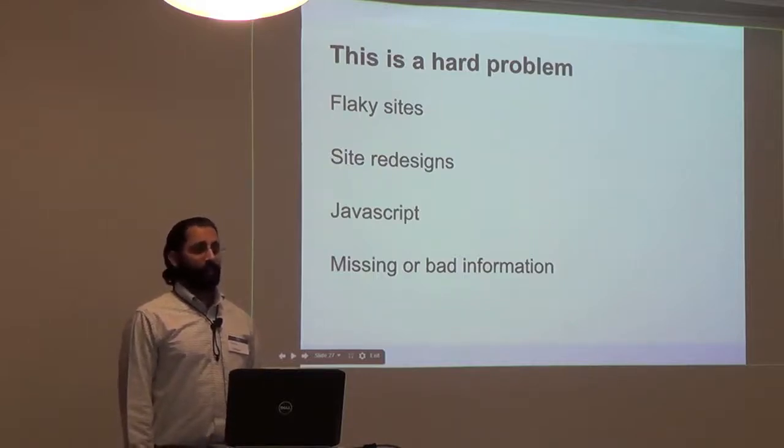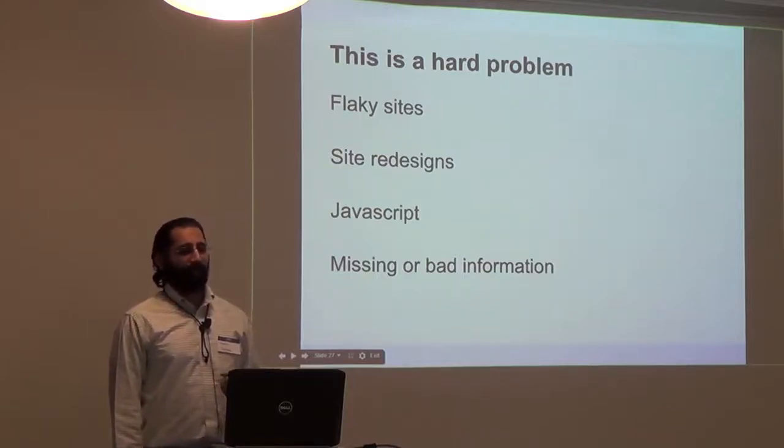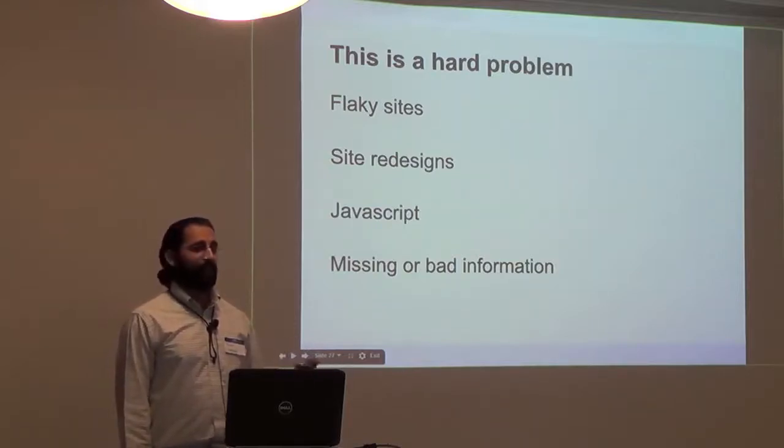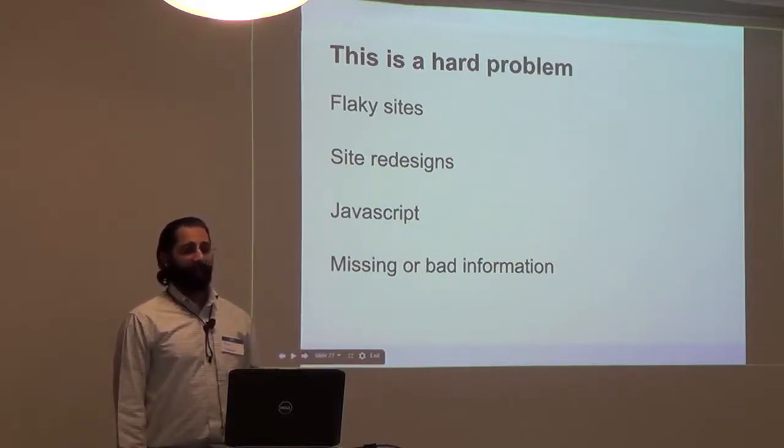These days, many sites use JavaScript, not just pure HTML. We have to do additional HTTP requests to fetch this JavaScript and then execute the JavaScript to fully populate the details of a job. Finally, many jobs have missing or bad information.